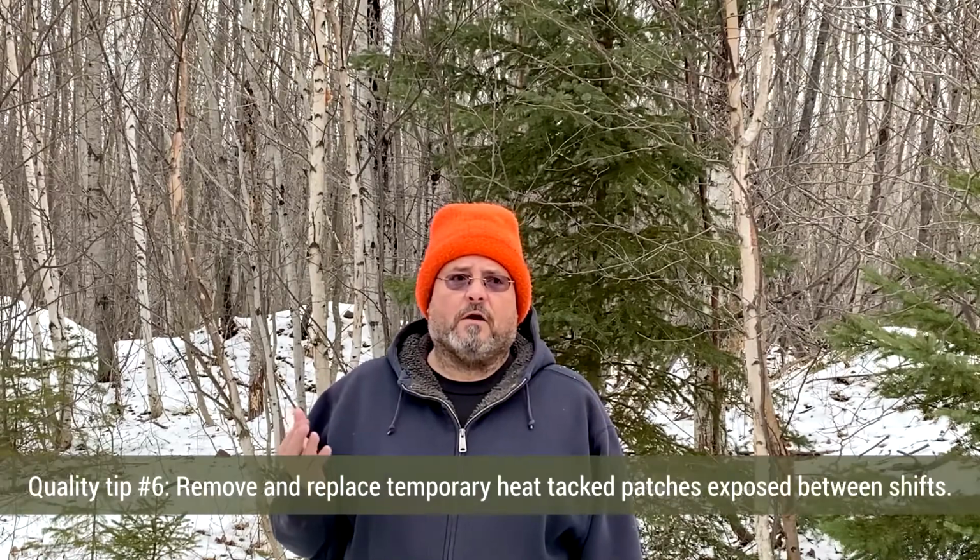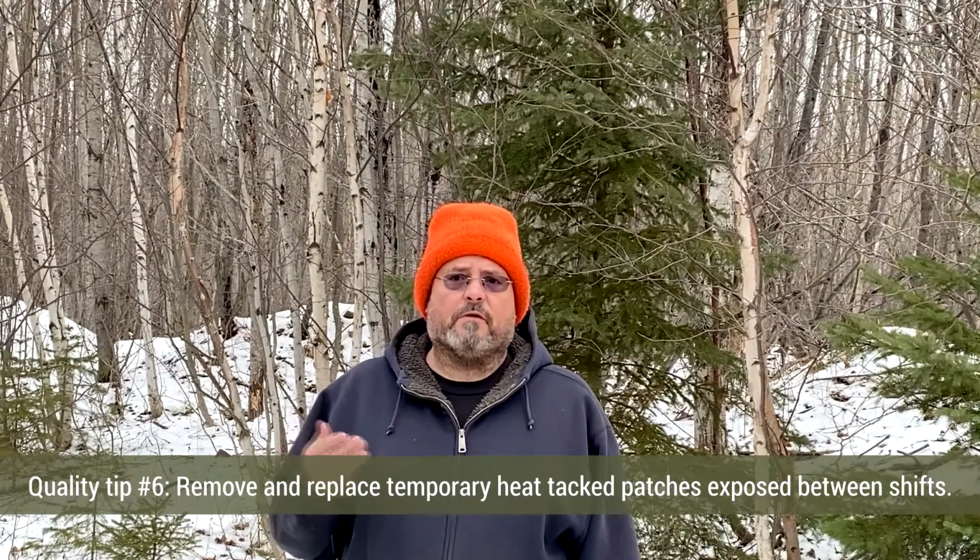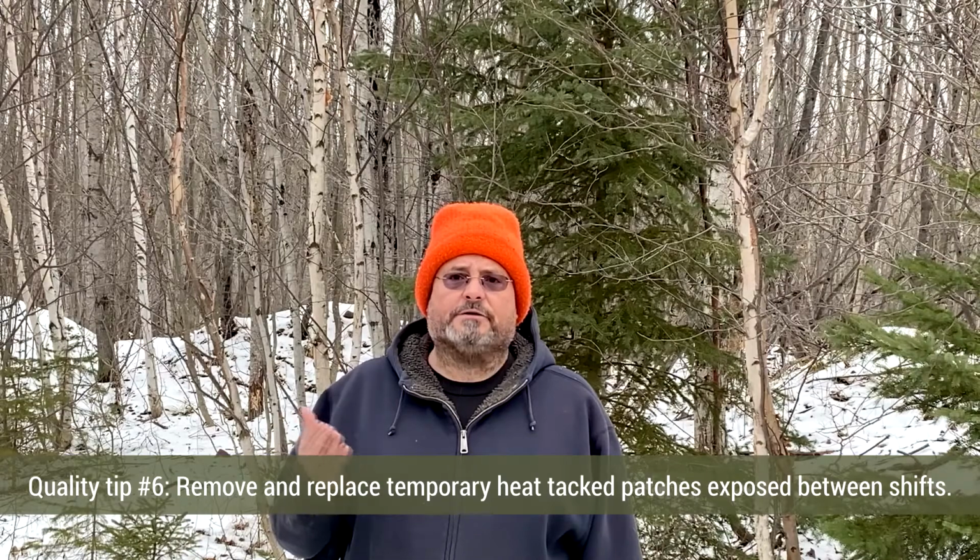Heat tack patches are another one of my big concerns all year long, really, regardless of the temperature, but especially when it comes to cold weather seaming. Any patches that are heat tacked down and not permanently welded that shift should be removed and replaced with a larger patch. You're going to get moisture trapped in between the layers. When you go to weld it, if it's not removed, that moisture is going to be drawn to the weld and you're going to get failing welds or inferior welds.